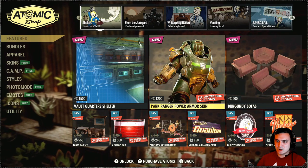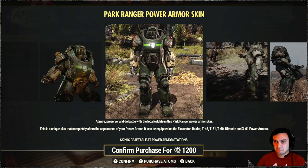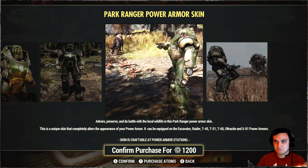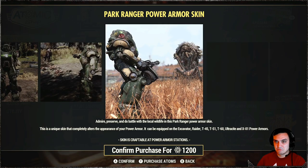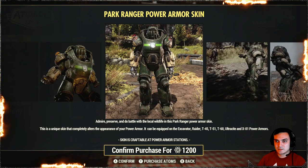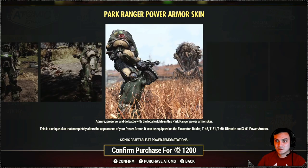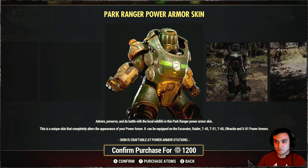Park Ranger power armor skin. That actually looks dope. You can see it's got this. I'm pretty sure it's animated, like the light on the shoulder. Oh, on both shoulders. That's actually pretty nice. Too bad I'm not a power armor user.